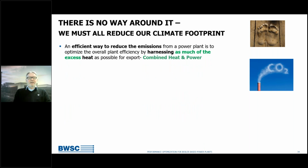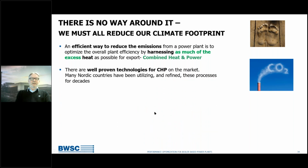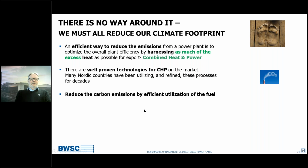In addition to savings, an efficient way to reduce the emissions from a power plant is to optimize the overall plant efficiency by harnessing as much of the excess heat as possible for export, combined heat and power. There are a lot of well-proven technologies for combined heat and power, or CHP, on the market. Many Nordic countries have been utilizing and refining these processes for decades. By using the heat both for power production and export of heat, the carbon emissions can be reduced by optimizing the utilization of the fuel.